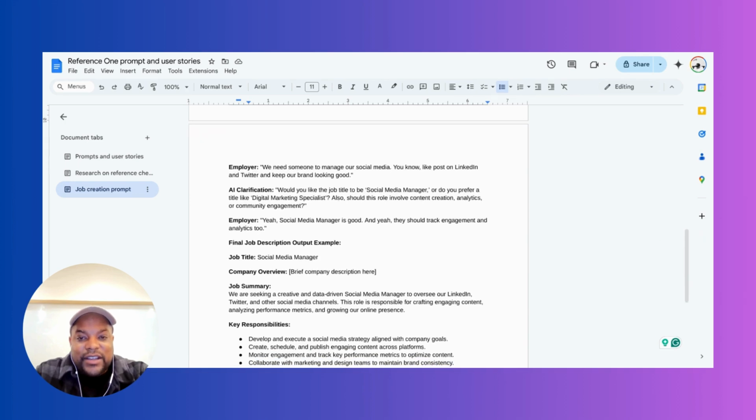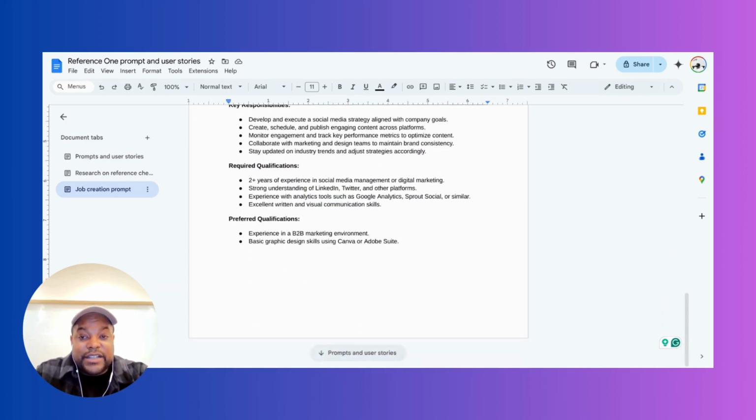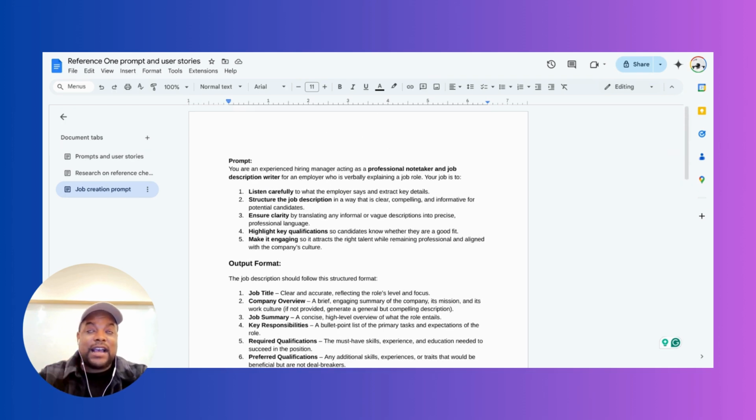So right here is an example that I'm going to feed to the AI agent. Employer: we need someone to manage our social media, like post on LinkedIn. And then the clarifying question is, what do you want this to be? Will they create content, and need analytics and community engagement?